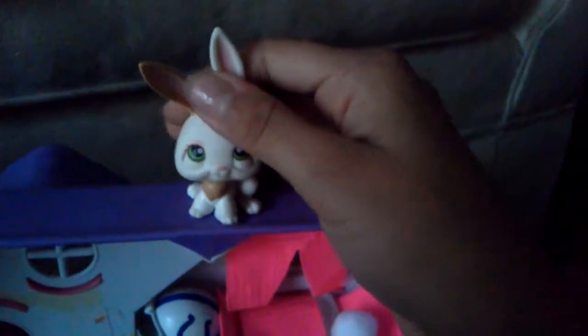She has white fur, and then she has, like, lightest pinkish right here. Like, I don't know, eyeshadow, I guess. And yeah, she reminds me of my old bunny. She didn't die, but I had to sell her.